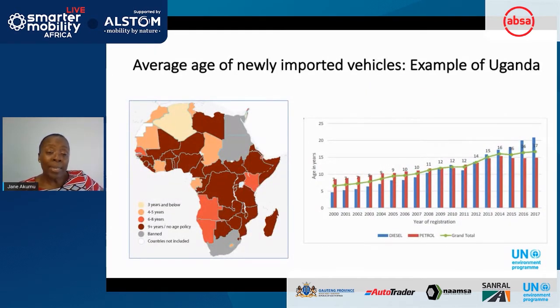A lot of the African countries, 20 out of the 50, prefer an age-based regulation. And again, this is not adequate, because from this 20, nine have 5 years and below. Some of the countries like DR Congo allow import of up to 20 years, so their age limit is 20 years. And 30 countries do not have any age restriction. So that is actually a recipe for the import of very old polluting cars. So 30 countries have no age-based regulation. 46 have no Euro emission standards. And the example there of Uganda gives you the picture that over the years, they have actually been importing very old vehicles. Next slide, please.